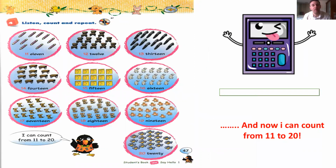It's time to speak about the numbers. So we will count from 11 to 20. Let's go. 11, 12, 13, 14, 15, 16, 17, 18, 19, 20. A bit faster now. 11, 12, 13, 14, 15, 16, 17, 18, 19, 20.